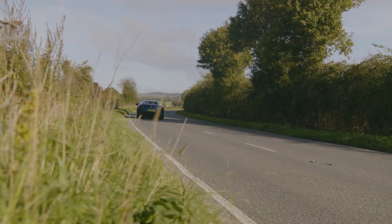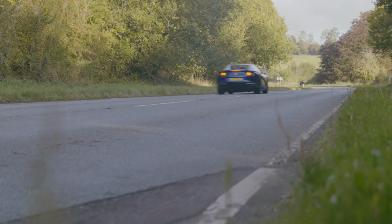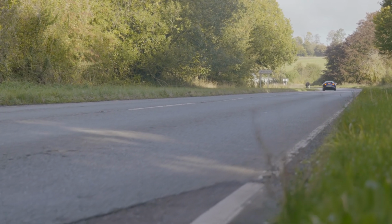The back end is enjoyable. It's not scary, it's controllable. It doesn't want to pitch you into a spin. It's not a 106 GTI from the mid-1990s. It will work very well with you.